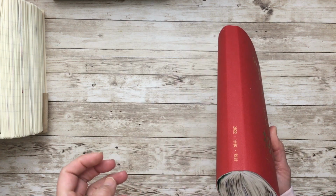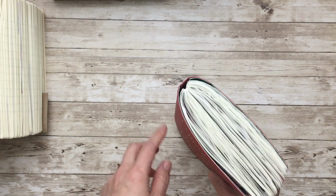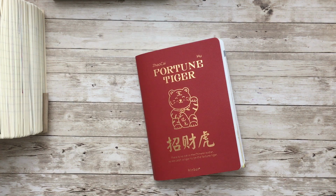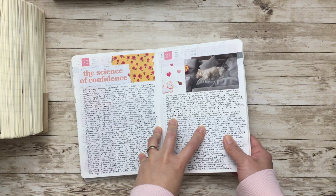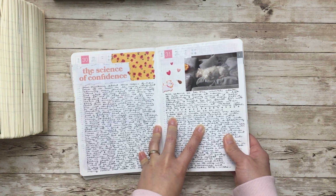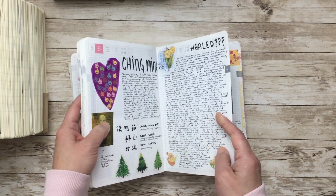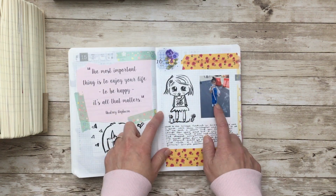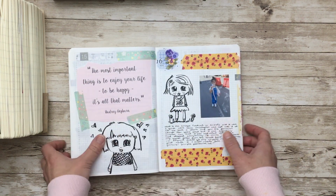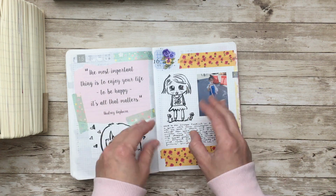Looking back in this 2022 memory keeping notebook, I have noticed that I did a lot of writing, like journaling, as well as the pictures and ephemera. It's probably because this was a dated notebook, so I had to do a day a page. Sometimes it meant a photo, or really long form journaling to fill up the page, or ephemera and deco and things like that, again to fill up either a page or a spread because they were dated.